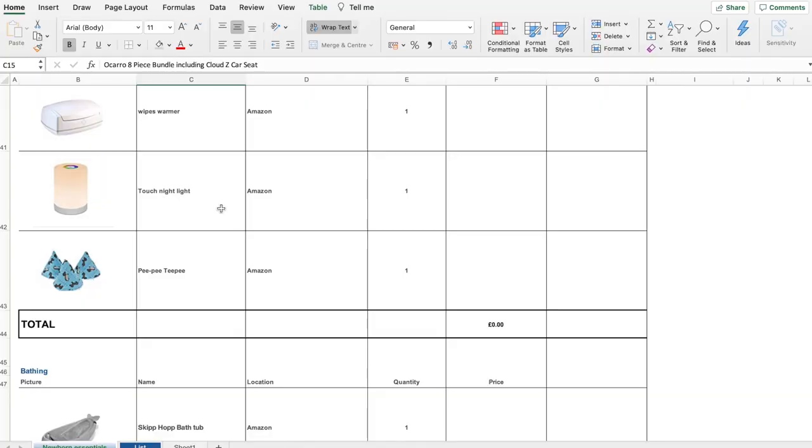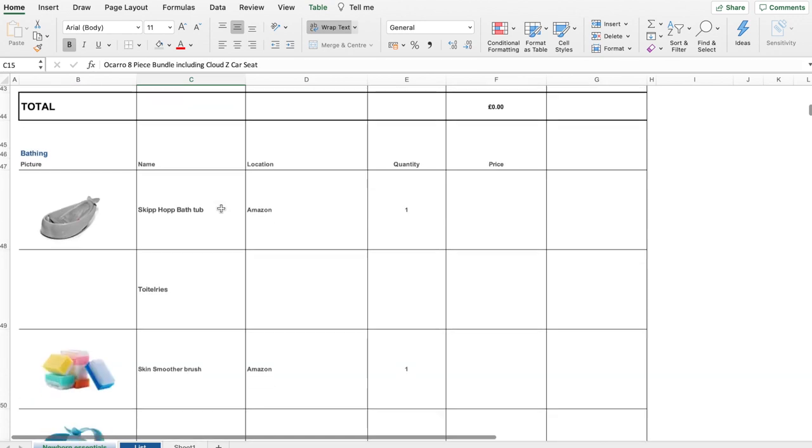And the next one is a touch nightlight. This is very important because in the middle of the night, you wouldn't want to switch on daylight, or your entire bedroom light, because you wake yourself up, you wake your partner up, and you wake your baby up fully as well. So it's best to have a nightlight where you can have bright enough light to see what you're doing while you're changing your baby or while you're feeding your baby, but not bright enough to wake your baby up.